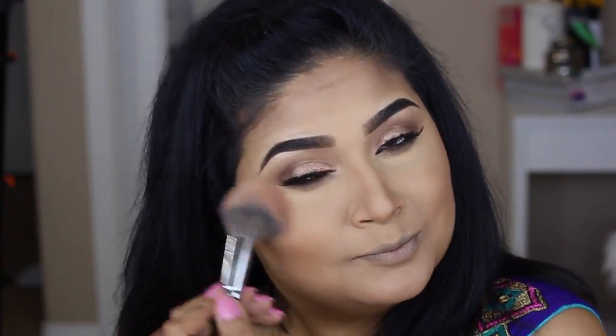Then I like to take a stippling brush and go over my contour and bronzer to mix them together with the powder and foundation, whatever you got going, so it doesn't have any harsh lines. For the blush, I'm going to go ahead and take Papa Don't Peach by Too Faced and tap off my brush and just very lightly apply it.